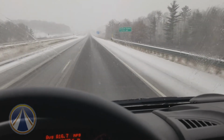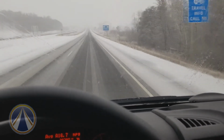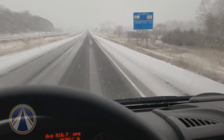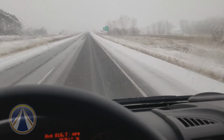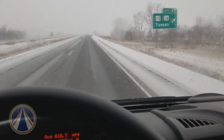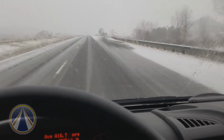Now, one thing I would also like to make note of is I do have fairly good tires on this van. They are the original tires. However, I do take very good care of my vehicles and I rotate the tires frequently. I would say these tires are about 75% of new, and they're an all-season tire, nothing special, but they seem to handle pretty well in these conditions. Okay, let's go ahead and get started with the video.